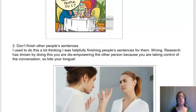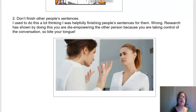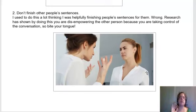Don't finish other people's sentences. Ooh, had to learn this one. As Zoe B mentions, I used to do this a lot, thinking I was helpfully finishing other people's sentences for them. Wrong. Research has shown by doing this, you are disempowering the other person. Very true, because you are taking control of the conversation.